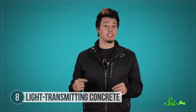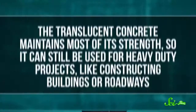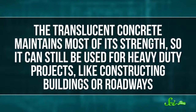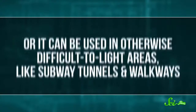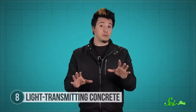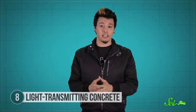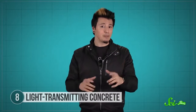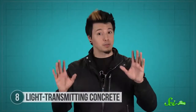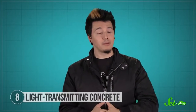This means light can be transmitted from one end of a concrete block to the other. The translucent concrete maintains most of its strength, so it can still be used for heavy-duty projects like constructing buildings or roadways, or it can be used in otherwise difficult-to-light areas like subway tunnels and walkways. Unfortunately, we haven't found a way to pour this stuff out on site like traditional concrete, which means it's not really practical yet. Mostly it's used in art installations or very small areas. But with some more research, fancy glowing sidewalks may become the new normal.